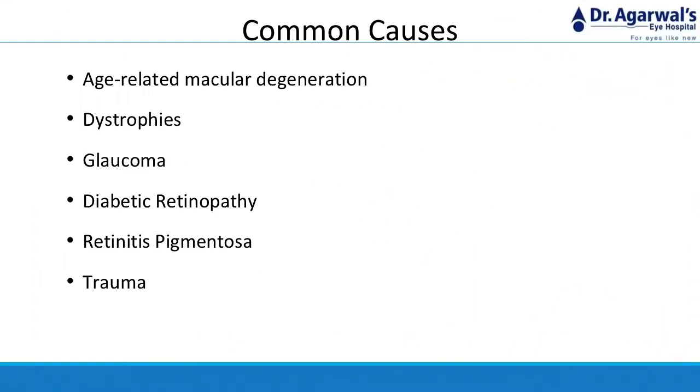Generally, we find that the majority of the patients who come to our clinic have issues of either macular degeneration, dystrophies, glaucoma, diabetic retinopathy, RP, or trauma. These are the majority of the cases who get referred to the clinic.